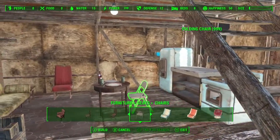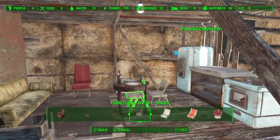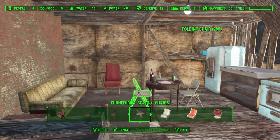Kind of want to just go with these chairs. A wall shelf over the kitchen bench for extra storage. Yes.